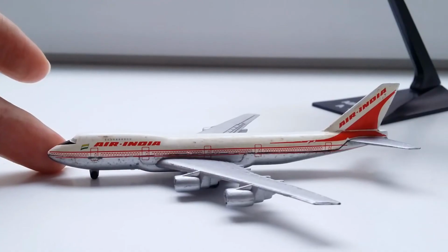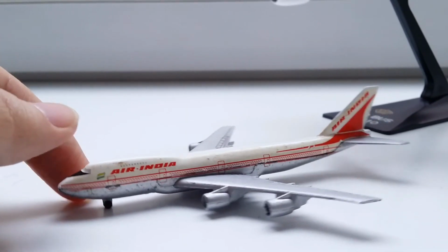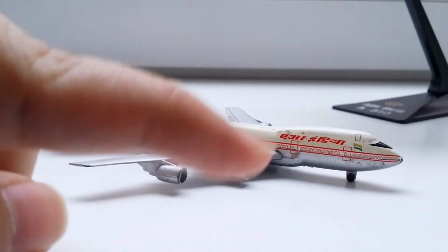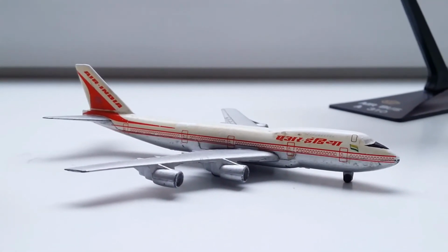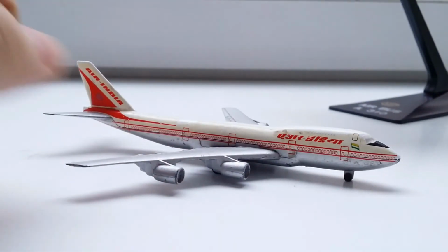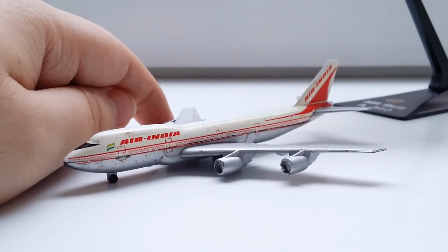The thing is, the livery I think is not entirely accurate because it says Air India and Air India both in English, when in reality it was more supposed to look like this, where you have the English Air India branding and the Hindi Air India branding written in the Devanagari script on one side of the fuselage, and it would be reversed on the other side. So you would have the Devanagari here and you would have the English lettering here on the other side. But on this model you have Air India on both fuselage and vertical stabilizer.